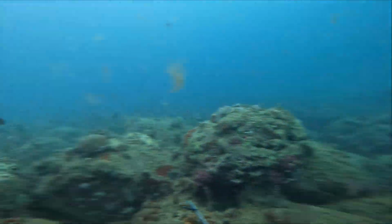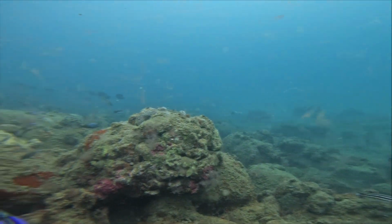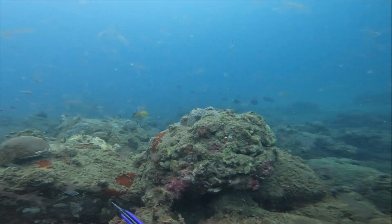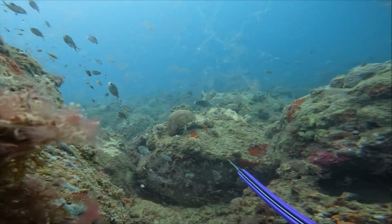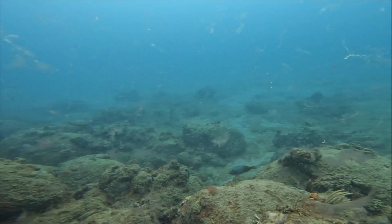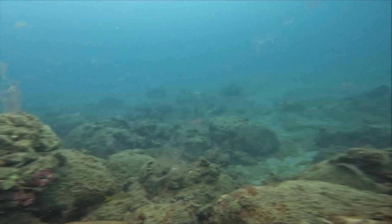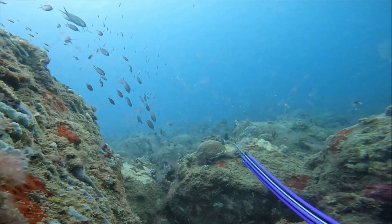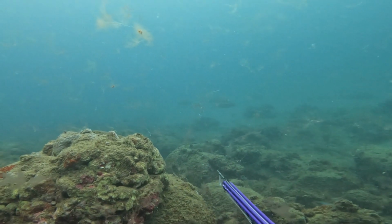A few months before this, I saw a giant mutton in this exact spot, so I was really hoping that this would be the dive that I got one. Since I wasn't seeing anything big, the potfish around me were getting really tempting, but luckily I decided to save my shot. When I turned to my right, I saw this school of big mutton snappers cruising by the sand, and I just waited for one to give me a shot.